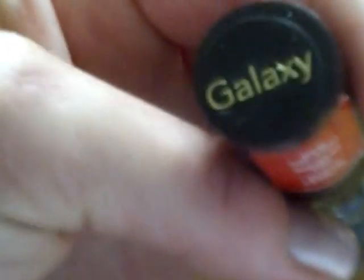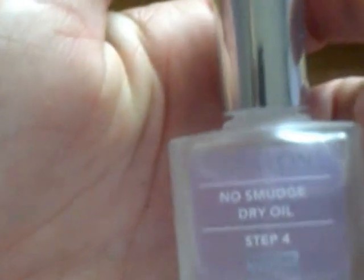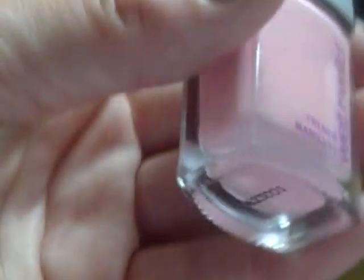Okay, I have three Revlon. Very sparkly one. This is called Galaxy. Oh, sorry. Baby Pink. Scene Stealer. And this is just like a drying oil. Yeah. These are miscellaneous. This has no category. This is Wet and Wild. It's for French nail image.